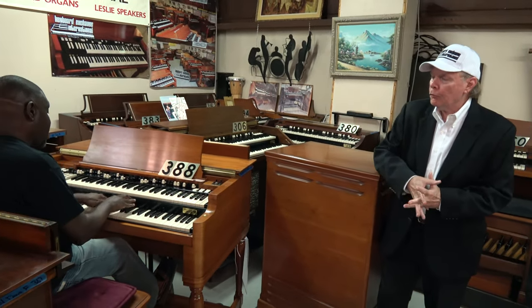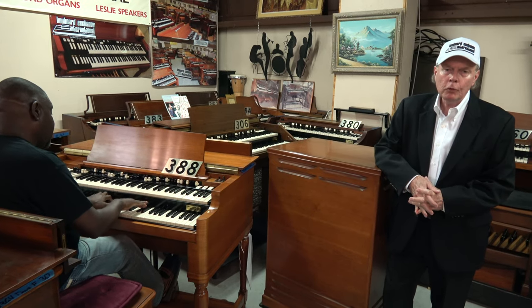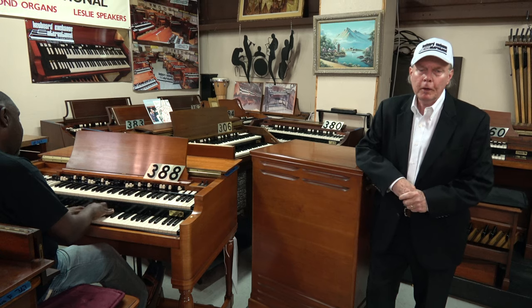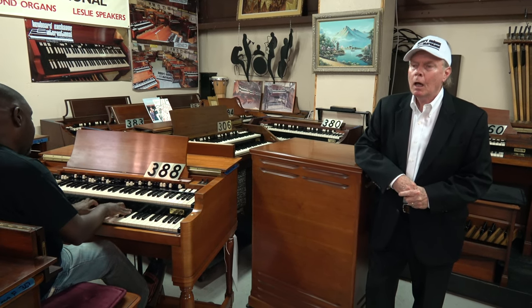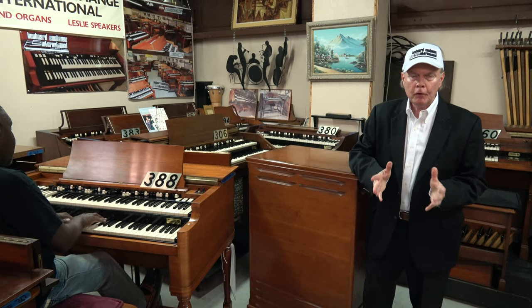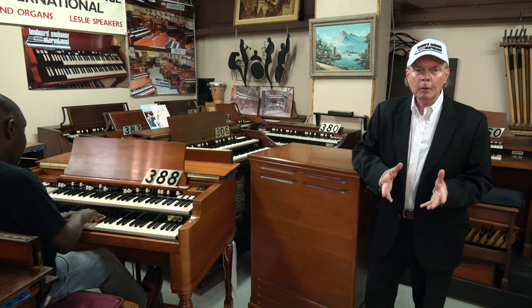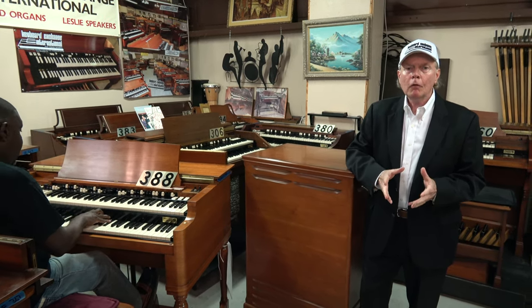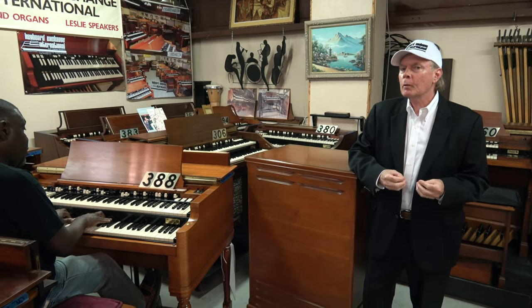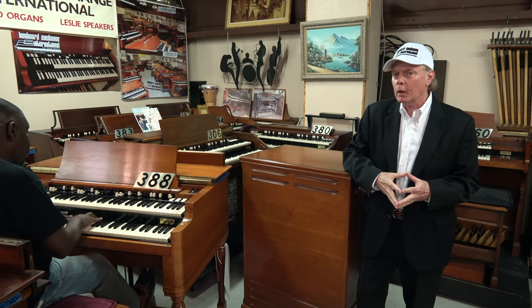This particular instrument, though, is a one-owner instrument. It's Fruitwood. It's Randolph Carter's pick of the week, if you will. But a shout-out and a thank you to the sellers and the families that have sold us their heirloom Hammond organs, because they know that we're going to make sure to find a good home for it.